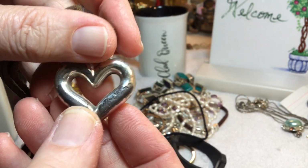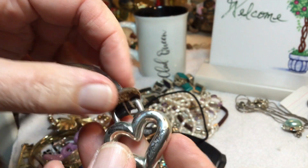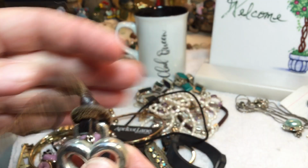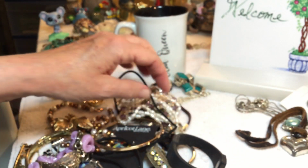We have a Brighton heart, very thick, and this on leather. I don't know what this went to. $7. It's missing that, you know how their finish shows wear.